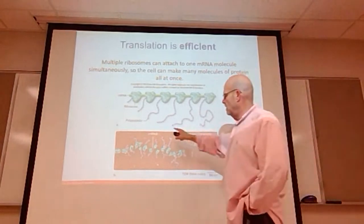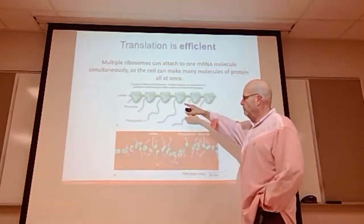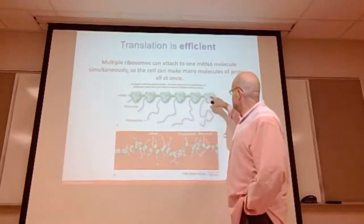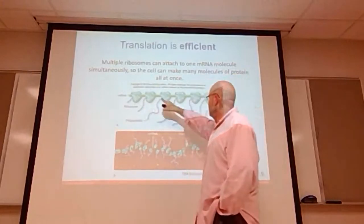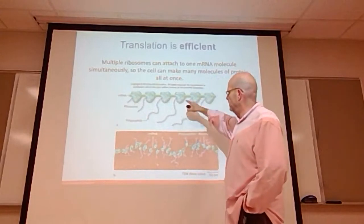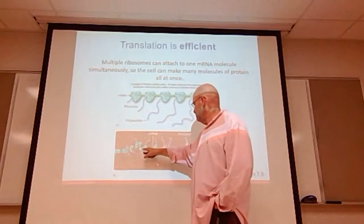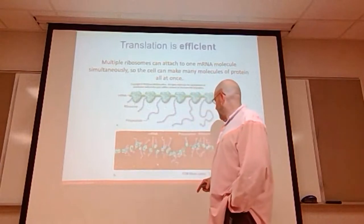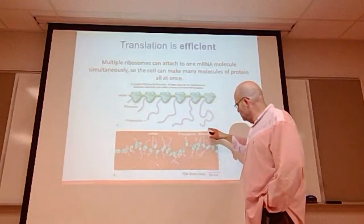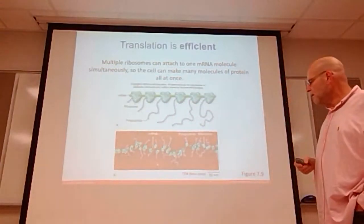This is actually a photomicrograph of protein production underway. This is an artist's rendering of it. This is the first one that attached way down here and it started reading and making a protein. And then this one attached and it started, and this one, and this one, and this one, and this one. Every little green dot you see here represents a ribosome. Every little purple chain running off represents a protein.